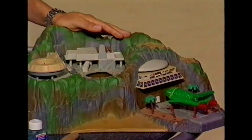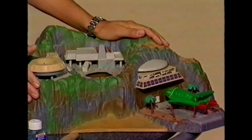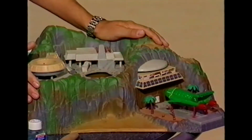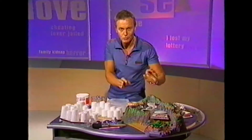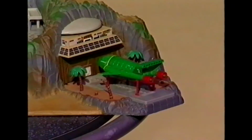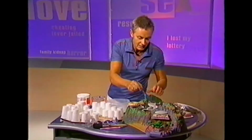Now, we're very lucky because here in the studio today, we actually have one of the original models of Tracy Island. And Tracy Island was the home of the Tracy family and the secret headquarters of International Rescue. And of course, all the spaceships had to be hidden away inside the mountain and beneath the buildings. And as you can see, Thunderbird 1 was hidden beneath a swimming pool.